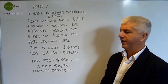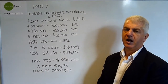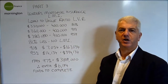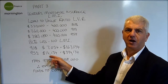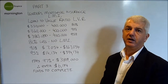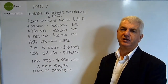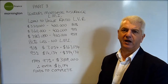Now there are lenders out there who will go to 95% and allow us to cap the mortgage insurance up to any amount, in which case we could do this loan through that specific lender. So that's why, I suppose, when I use a mortgage broker, they can tell you which lender will allow you to use that loan, whereas the major four banks won't let you exceed 97%. In fact, quite a few of the lenders won't let you borrow 95% unless you're an existing customer with a 6-month credit history with them.